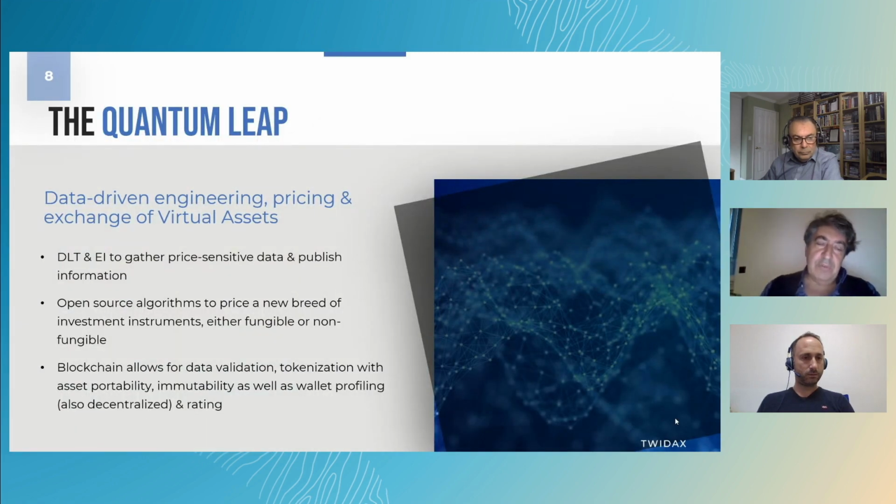So we are now, in our view, facing what we call the quantum leap. The quantum leap is basically that new financial products would be data-driven, and the role that capital markets players will have to play is the capacity, the capability of engineering, pricing, and exchanging virtual assets on different venues. So this is what happens.